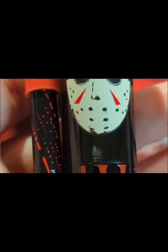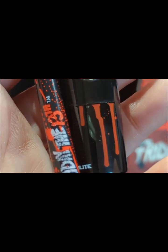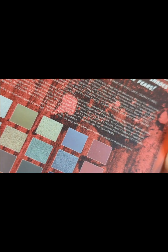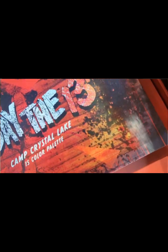So this look started off as me staring at this palette and saying, I don't have an inner corner shade. That is the one criticism I can make about the last, I don't know, 7 or 8 palettes from Glamlite. But I've noticed that they don't include a ton of light shades. And that's one thing I wish they would do. Give me a real light matte, give me a real light shimmer. Even if it's 2, 1, whatever.